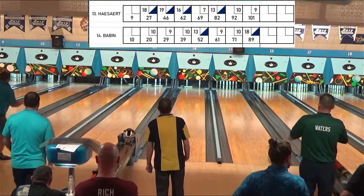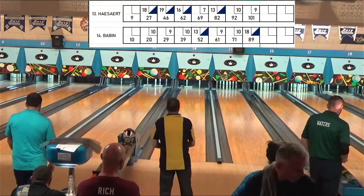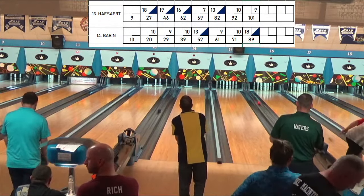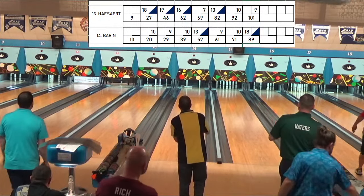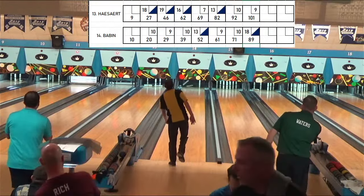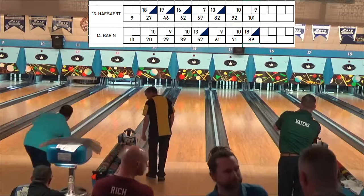Tim, he's looking at the 4-6 split. I don't like that. Tim's got the 1-7-9-10. If you make something dance around, that could go. Yeah, 10 will be the toughest one of that one. Here's Serge. Trying to take that off the wall.